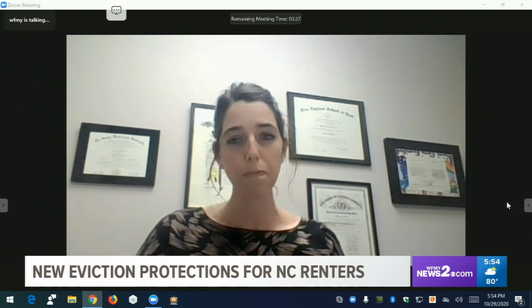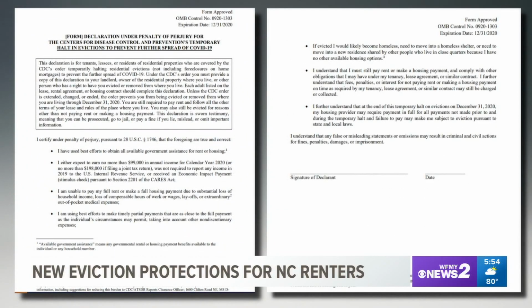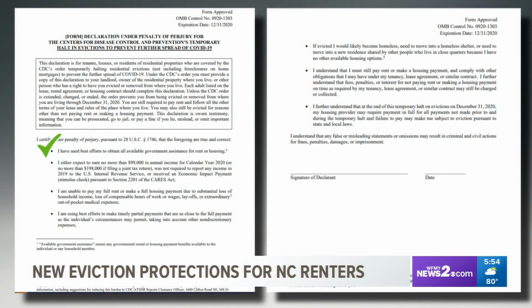All right, let's look at that CDC order so that people can see what it looks like. They need to go online to do that. They need to sign it and say all of these things that are in that order are true. Now, do they need to file it with the courthouse? Do they make a copy of it? How do we know that it sticks?